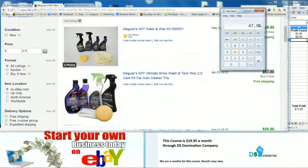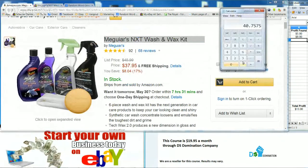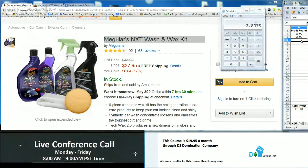$47.95. Then again, we use the equation. We'll multiply that by 0.85. We get $40.75. And we'll go minus the cost on Amazon, which is $37.95. And that's almost $3 right there. Okay, this is borderline, and yeah, I would list it. I mean, a minimum of $3 profit.